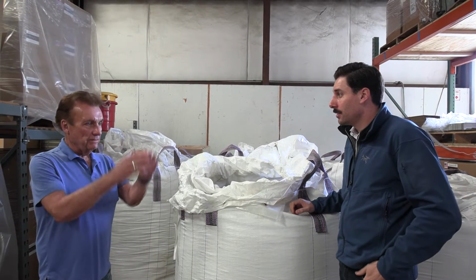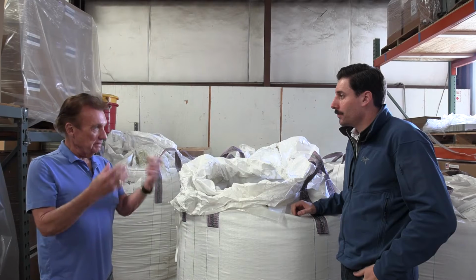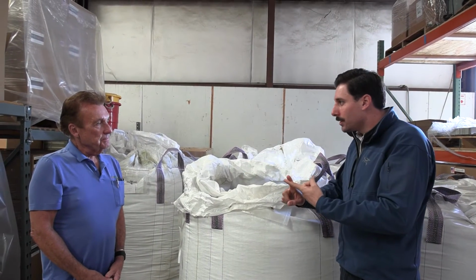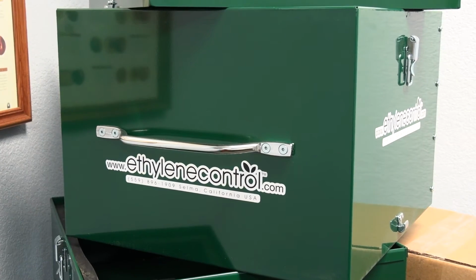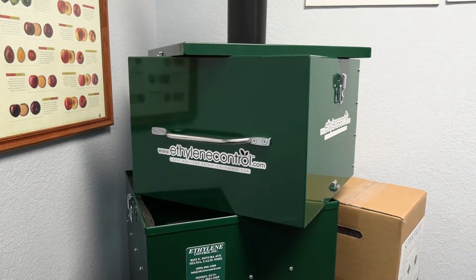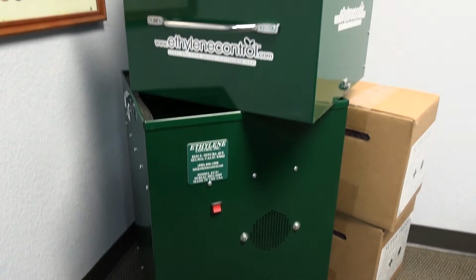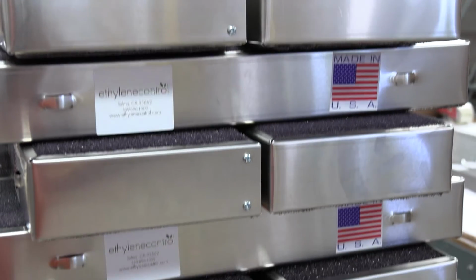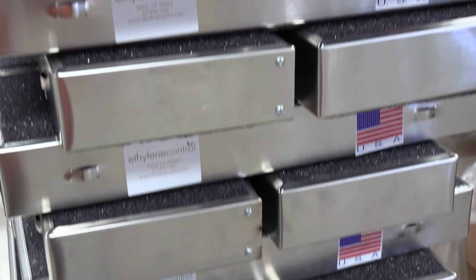Just put it in there, and then you get rid of the ethylene, plus you're taking care of some of the mold. So that's a whole byproduct. So not only are you removing the ethylene, but you also have the scrubber in the corner that's scrubbing constantly for any mold. Anything that goes across it, yes, mold, mildew, viruses. Right. It's been proven to kill viruses, and it also removes the odors.